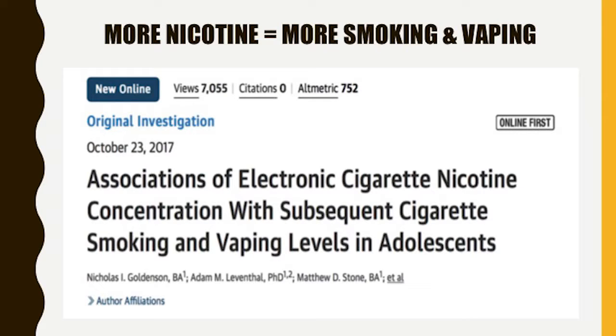A recent study reveals that youth who use e-cigarettes and vape pens with a higher nicotine concentration are likely to experience an increase in vaping and smoking. From this presentation, we know that the Juul is higher in nicotine than many other e-cigarettes and vape devices. So this device can easily lead to an increase in vaping and smoking.